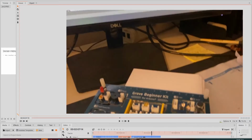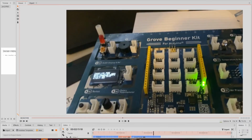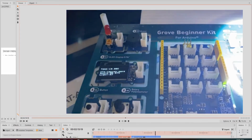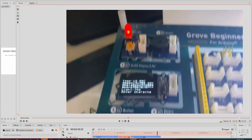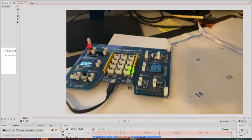In addition, we also simulated a charging feature for the rover by shining a light onto the light sensor. You can see that it says rover charging and the LED pops up. And that concludes the tour of Rover 1.